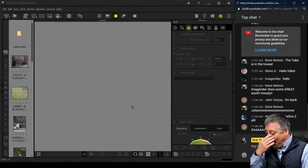But okay, so let me go ahead and pull up the images. Yeah, Image Writer does great work. I agree, Dave. You all do good work though, and your images are awesome usually. Some of them are a little rough though, as you've seen. Where's the button here? Here we go.